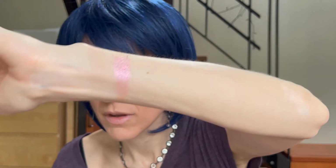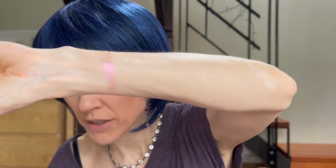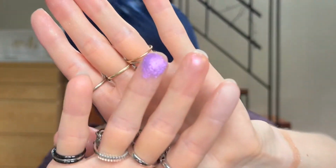Okay, like I said, it's a little bit chunky. It is very pretty. That one is very pretty. It's got sort of like a coral, pink, gold. Okay, so I can see the multichrome in that. Very good. And this next one is called Twilight, right here. And this is kind of like a periwinkle with a gold. I wonder if this is the duochrome.